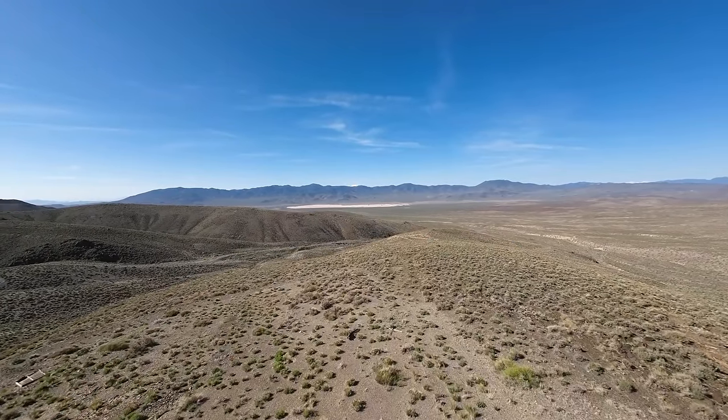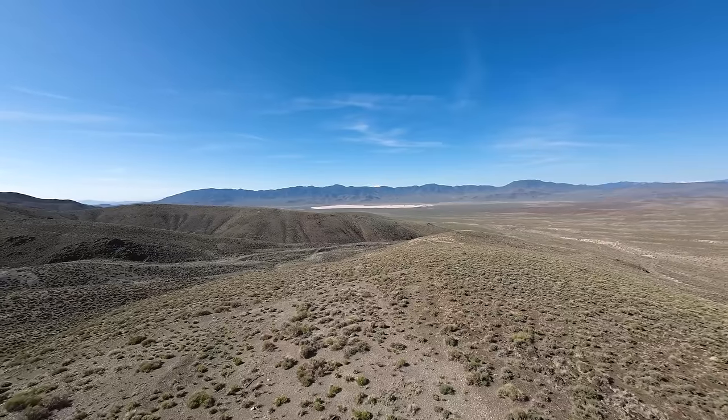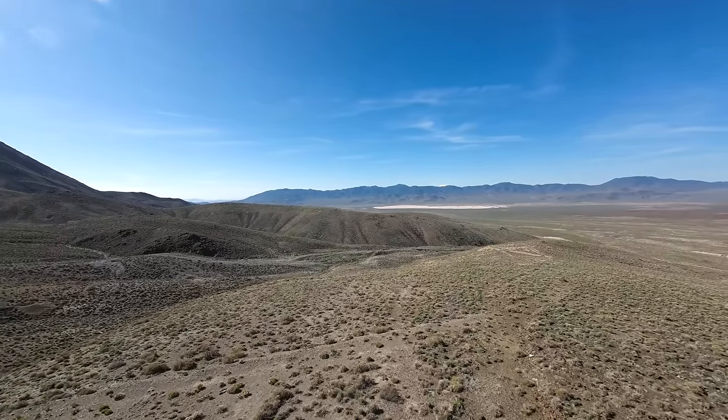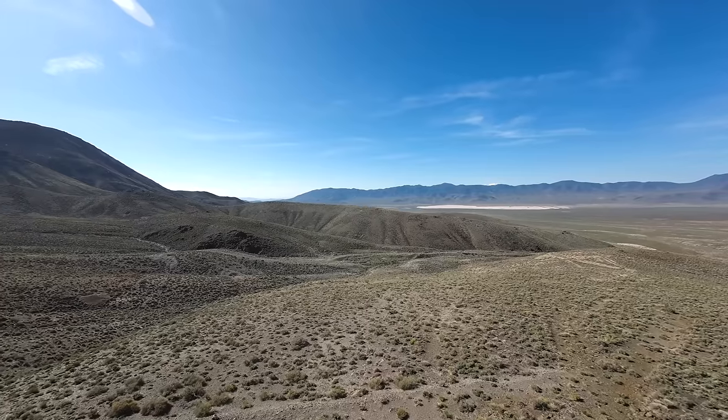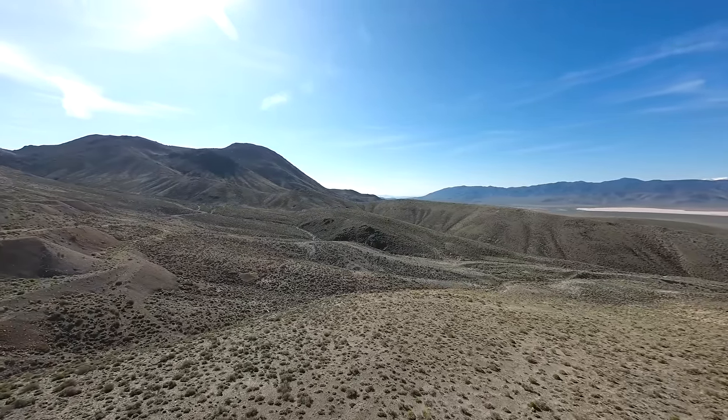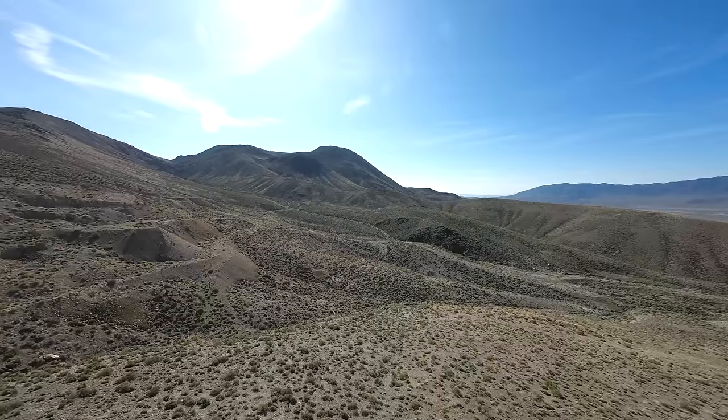All right, guys, so before we get started in on the artifacts, just take a look at the view. Yep, we're in an entirely different part of Nevada today. It's an absolutely gorgeous bluebird day. Right over here is the mine.